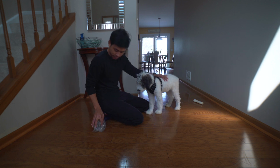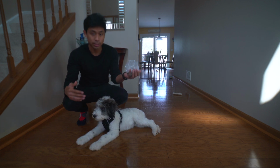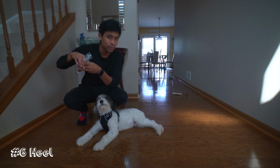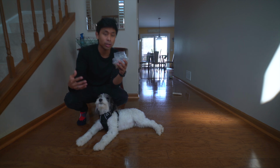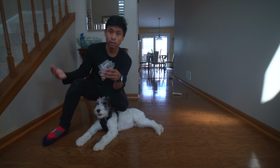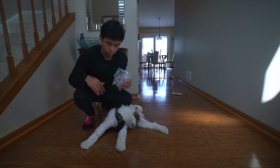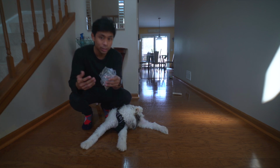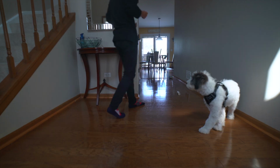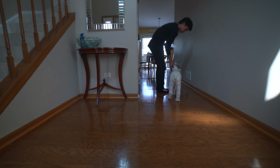The next trick that he's still continuing to work on and is, I think, very helpful for a lot of people is heel. Heel is the cue word. Basically when I say heel, I want him to walk at my heel or walk alongside me, alongside my knee. And this is very helpful in terms of off leash training, and also with the leash. You don't want your dog to be pulling the leash or tugging or lunging or anything like that. Heel, heel. Good boy.